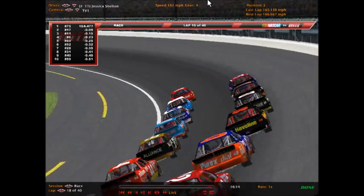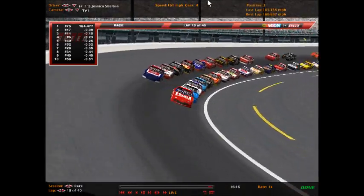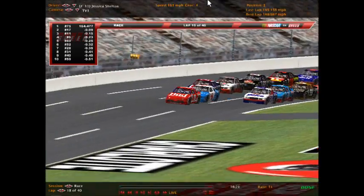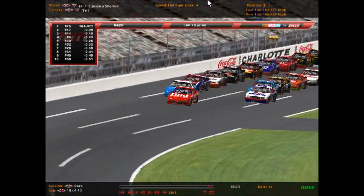Off turn number 4 they come. Almost completing halfway home here. This will be the 18th lap in the books completed. So 18 in the books and 22 laps remaining here at Charlotte.